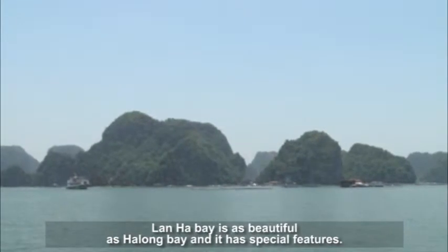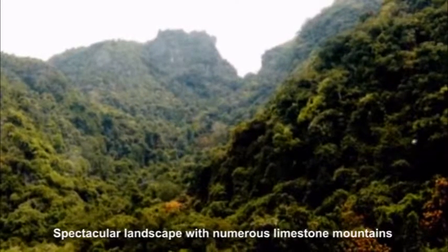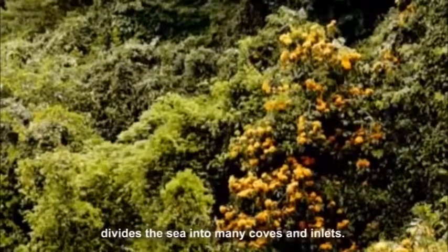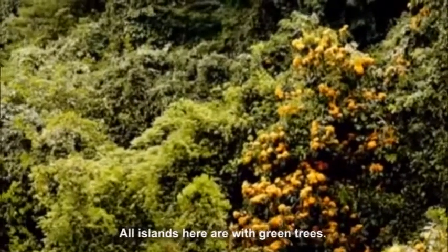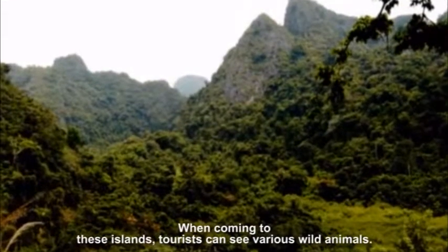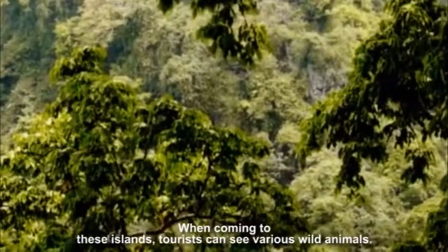Special features. Spectacular landscape with numerous limestone mounds divides the sea into many coves and inlets. All islands here are with green trees. When coming to these islands, tourists can see various wild animals.